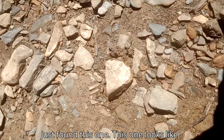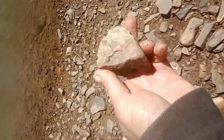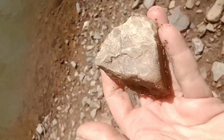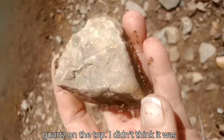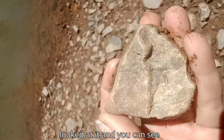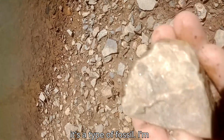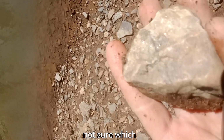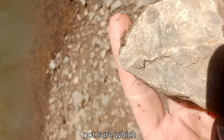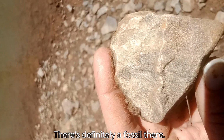Just found this one. It looks like I saw it and the sun hit it, glistening. I just thought it was druzy quartz on the top. I didn't think it was anything else. And I picked it up and I looked at it, and you can see it's a type of fossil. I'm not sure which one. There's definitely a fossil there.